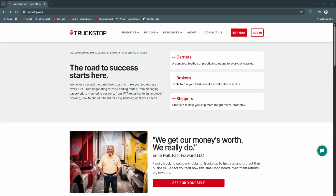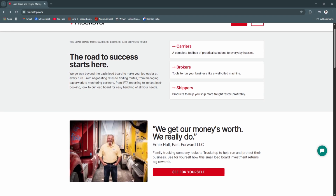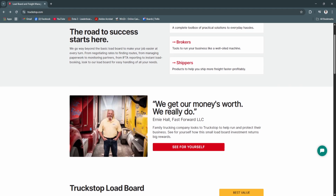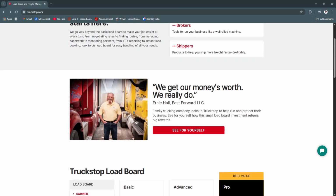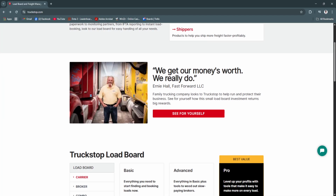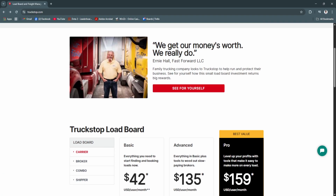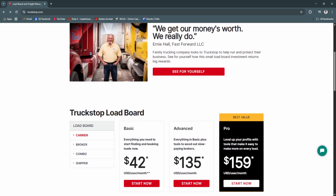For its key features and benefits, first is the real-time load search. The core function of Truckstop is its robust load board. Once you're logged in, you'll be able to access a powerful search engine that lets you filter loads by equipment type, weight, rate per mile, route length, origin, destination, and time window. This allows you to find loads that fit your schedule and optimize your backhauls.